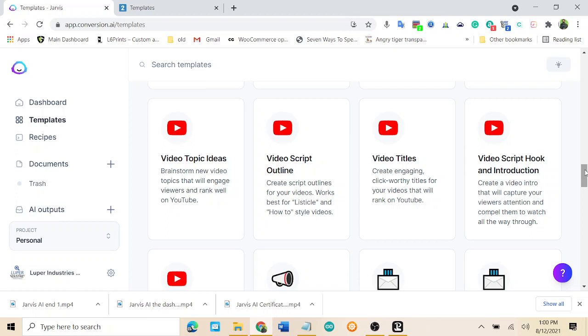And again, with that, video script outline. Create script outlines for your videos. Works best for listicle and how-to style videos. Video titles. Create engaging, click-worthy titles for your videos that will rank on YouTube. The video titles is more like the video topics, but this is for the titles that are going to rank good.